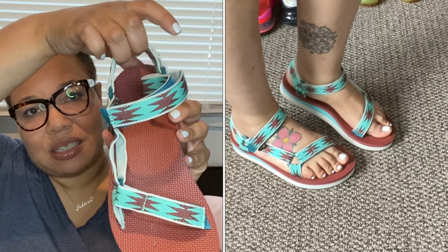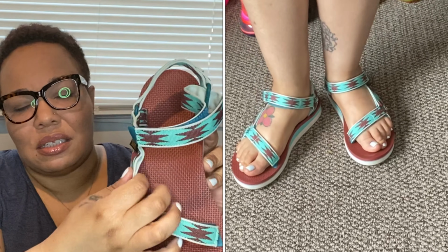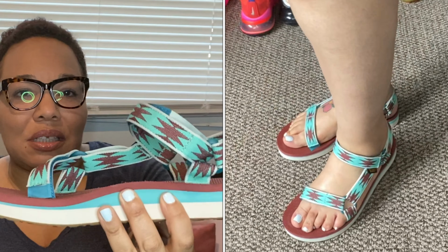So now let's get into some shoes. I did order me some sandals as well because I wanted to update my sandals, get some cuter sandals going. And the one sandal that I had that I really liked is the Teva sandal. So this is the Teva. I know you've seen this style and some other brands or off brands have created this look as well, but I wanted the Teva kind.